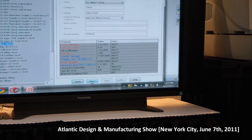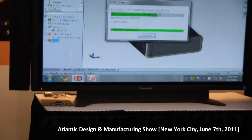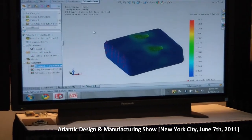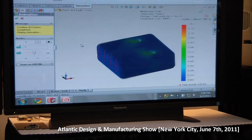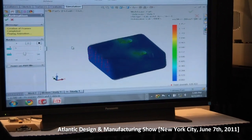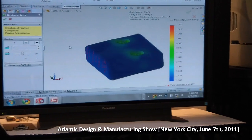I want to see it wiggle. You want to see it wiggle? All right, let's wiggle it. Come on, wiggle. Bam! Look at that. Oh, man. Too much. SolidWorks Simulation, everybody. Where's the sales guy? Any questions? Yeah. Hit me.